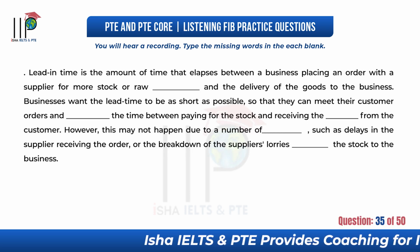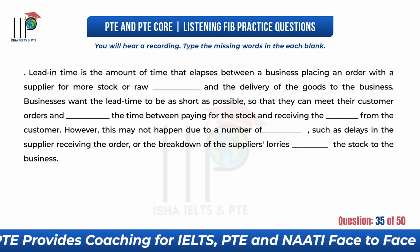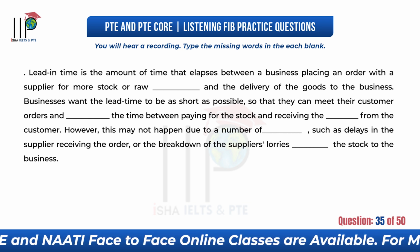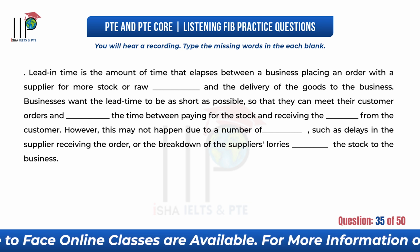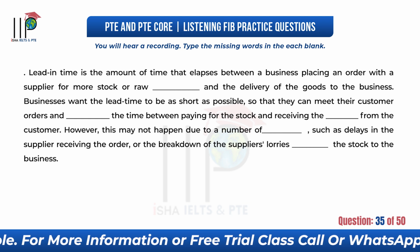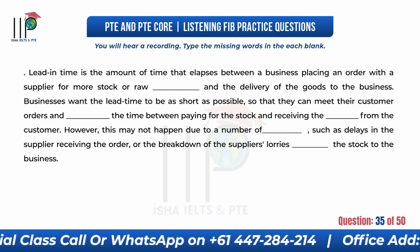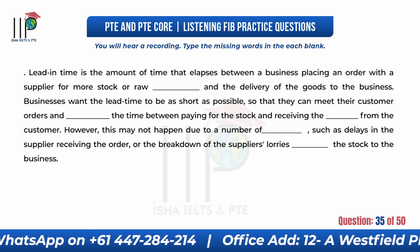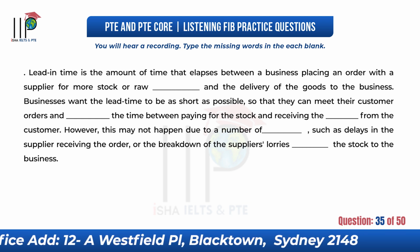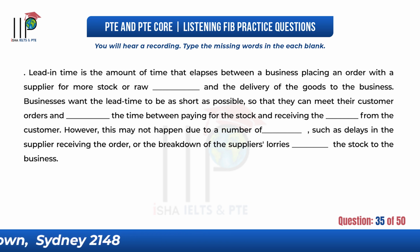Lead-in time is the amount of time that elapses between a business placing an order with a supplier for more stock or raw materials and the delivery of the goods to the business. Businesses want the lead time to be as short as possible so that they can meet their customer orders and minimize the time between paying for the stock and receiving the feedback from the customer. However, this may not happen due to a number of factors, such as delays in the supplier receiving the order, or the breakdown of the supplier's lorries delivering the stock to the business.